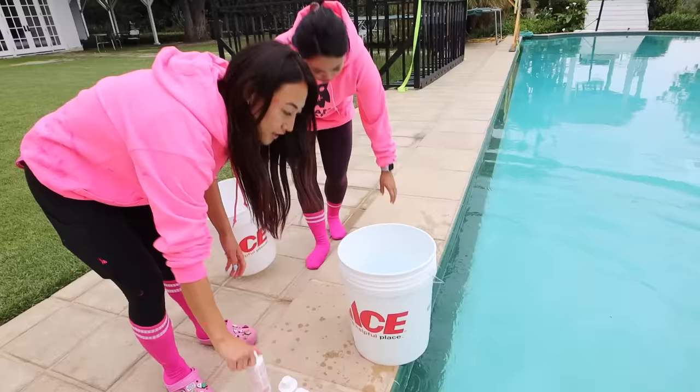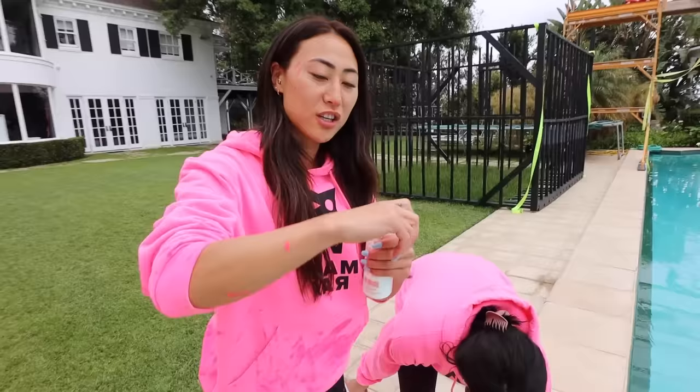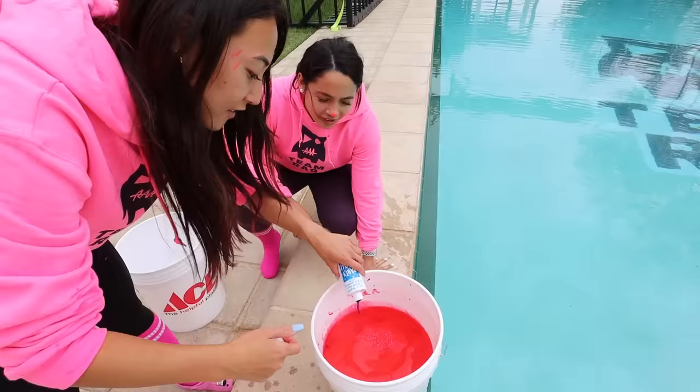Okay, so we're gonna be turning everything, and I mean everything in the TMR house, pink. So we actually have some pool dye, and we're gonna transform the pool pink. Perfect mixture of pink, I mean red and blue, to make pink. All right, purple. So are you gonna measure? Yes.